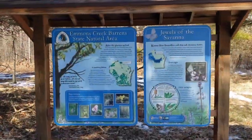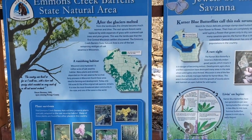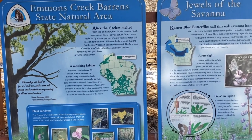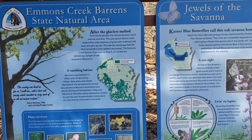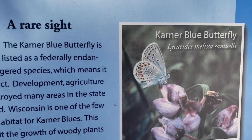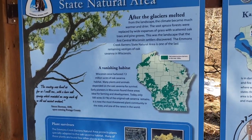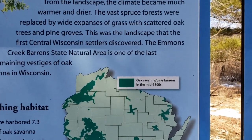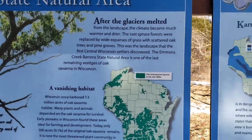Well, looks like we're in the Emmons Creek Barrens State Natural Area. Huh. Cardinal blue butterfly. That's a rare species. In the summertime, you might see one in here. So look at there, we are in the Oak Savanna Pine Barrens. Well, they were in the 1880s, it says.